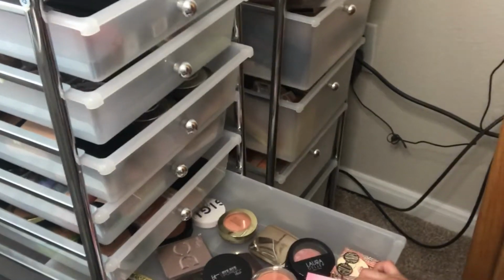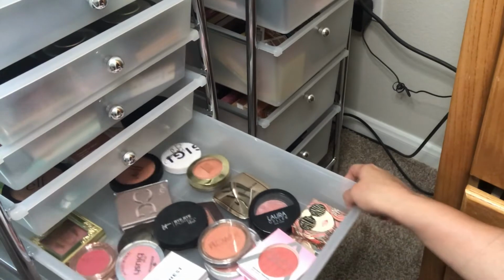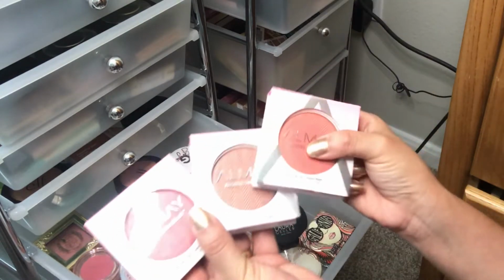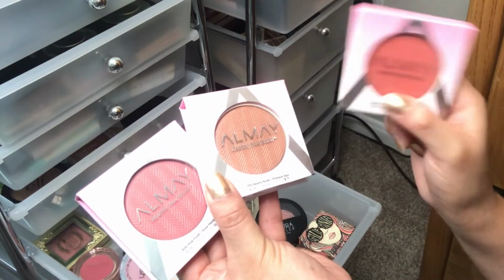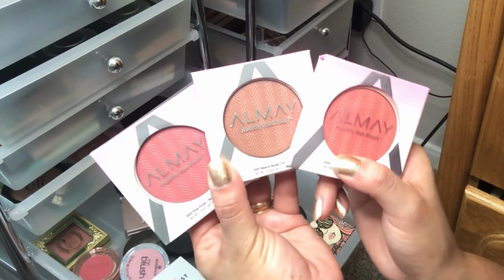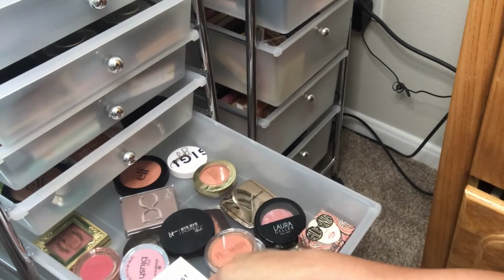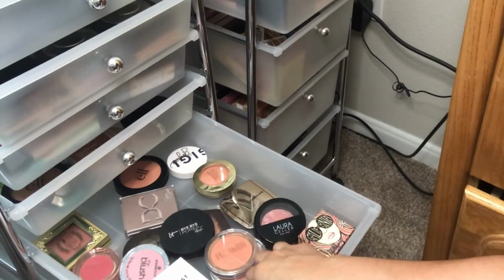So this is my blush. Okay, so let's move on with my blush drawer. So this is what I have. First I had these 3 from Almay, and this is really nice. I really like this, and I got one more. They're really pretty colors. They're really pigmented, so I'm definitely keeping these 3. I just got it like 2 months ago, so definitely keeping that one.